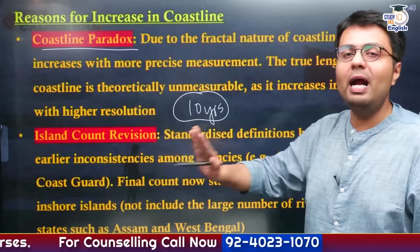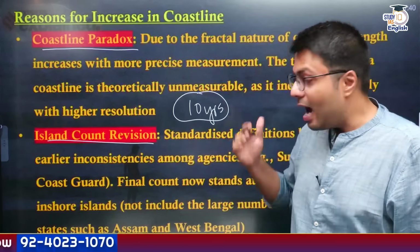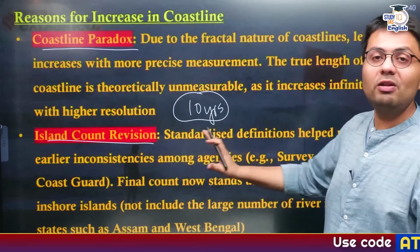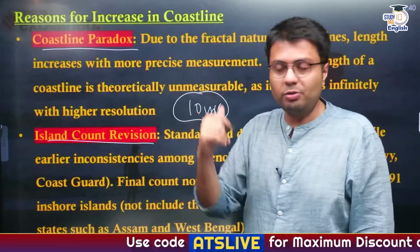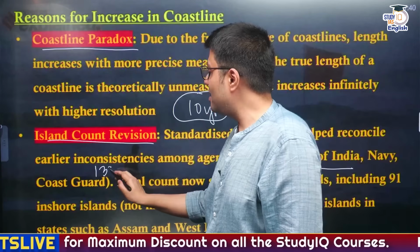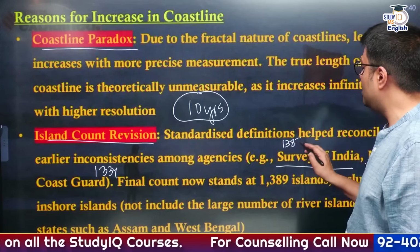Similarly, this has also helped us get a clear picture of how many islands there are in India. Earlier, different government agencies like the Survey of India and defense organizations like the Indian Navy and Coast Guard had their own assumptions. The Coast Guard and Navy said that India's islands stand at 1334, whereas the Survey of India said that India's islands are 1382.